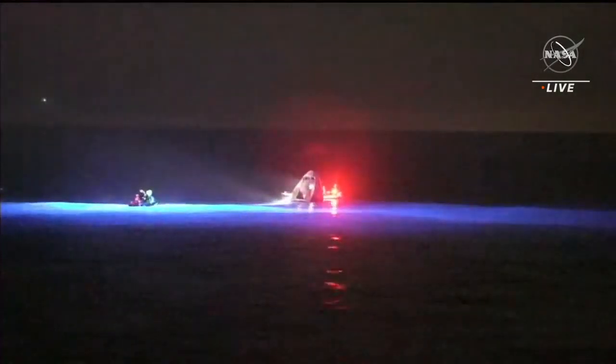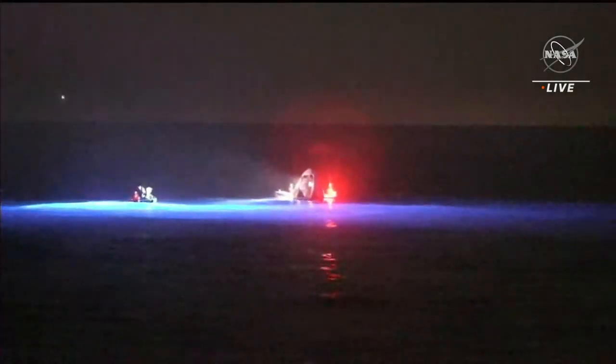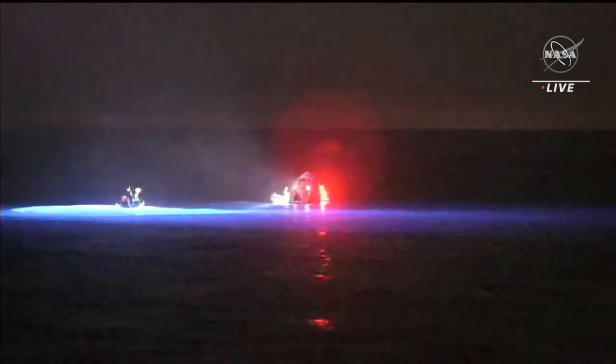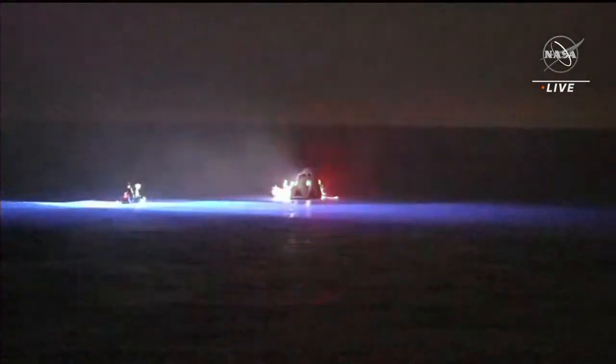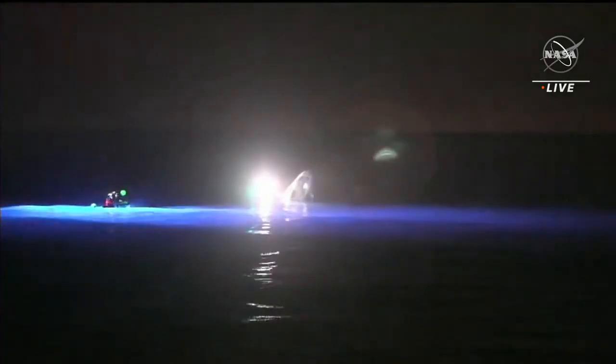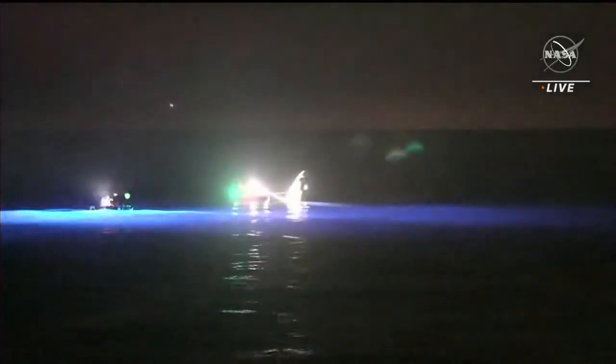So we can see that the approach boat has reached the capsule. Hopefully, it might be tough because of the distance, but we will hopefully be able to see one of the SpaceX recovery team members actually hop in the water and then pull themselves up onto the capsule to basically secure the harnesses that are required to lift the capsule onto the recovery vessel.